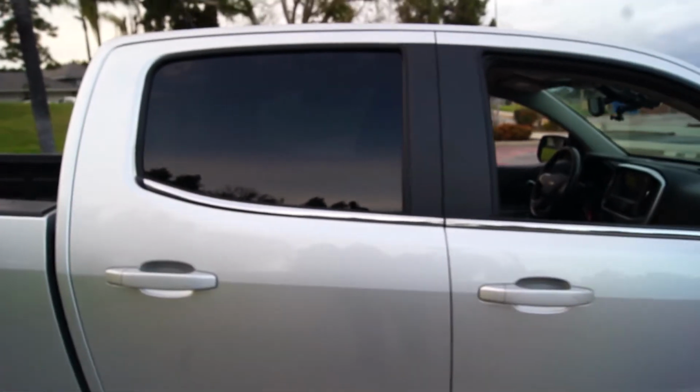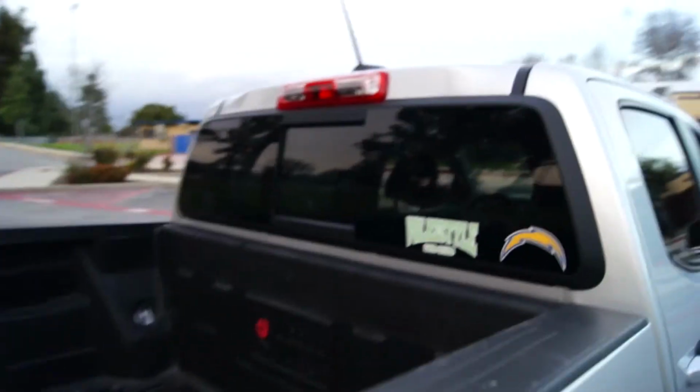I might go in and get the windows tinted again. They're tinted enough, but I want the back ones completely blacked out, so you really have to get up there to see through. And the front ones maybe lighter than this tint, so it's legal. I'm thinking about blacking out the back with limo tint, so the three back panel windows back here will be all limo tinted. That's the next thing I want to do.